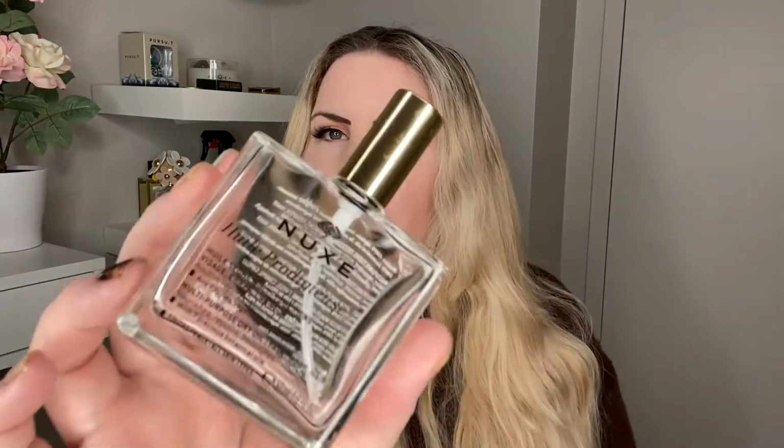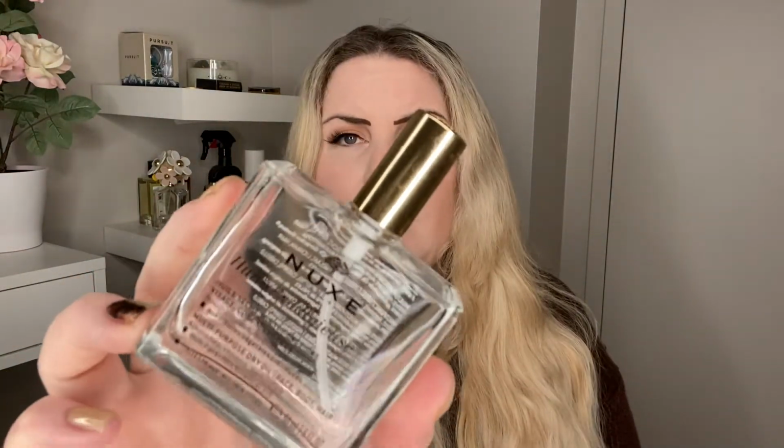This is a Nuxe Paris. This is a body, face, hair oil thing. I got this for Christmas this year, and I went through it super fast. I was using it as a body oil. I didn't need another hair oil in my collection, so I was like, I'm going to use this as a body oil, and I went through it really quickly because it's so dry here. So it was nice, but I would not repurchase this. I went through it within like a month of using it every day, so no.